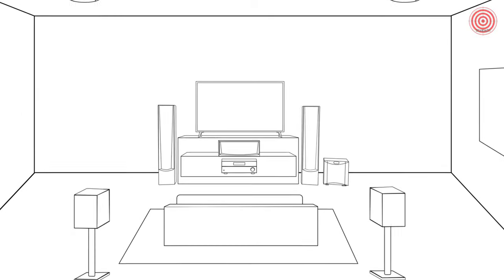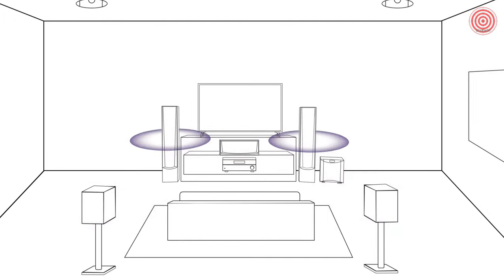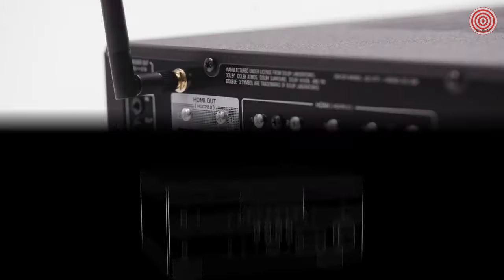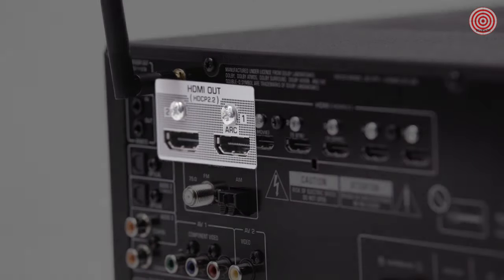With a 5.1 channel setup in your home, sounds from your favorite movies can seem like they're all around you. Most surround sound systems require either an AV receiver or a soundbar. A receiver is the most traditional and flexible. An AV receiver has inputs on the back to easily connect your TV, speakers, and more.